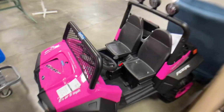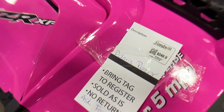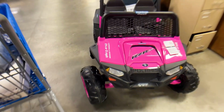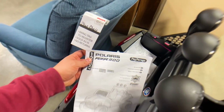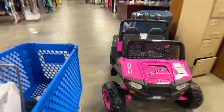I remember my cousins used to have one of these, a Jeep though, a red one. That's the price on it, and that's why it's still here. But I mean, it's Polaris. Looks brand new too. Honestly, who would drop this off at the Goodwill? And why? Whose kids rejected this?